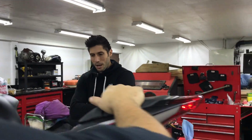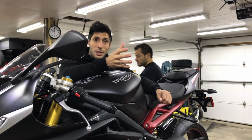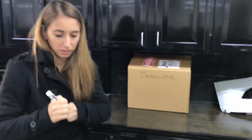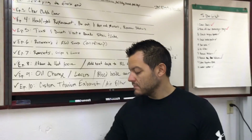Close the garage or open the garage a little bit. But yeah, so this is it, guys. This is the bike that we're gonna be customizing throughout the next couple of months here, and then obviously giving it away to one of you guys. So Christina's creating a box for all of the Daytona stock parts. I feel like that's not needed. And we are gonna erase this board. What an amazing series that first one was. Thank you everyone who was a part of that series.